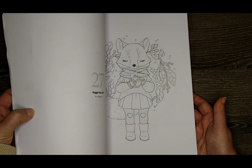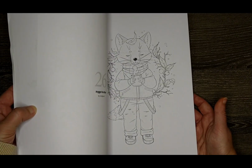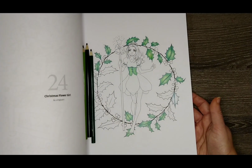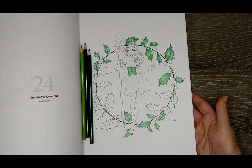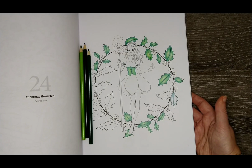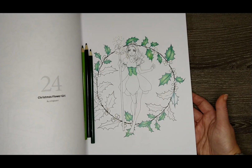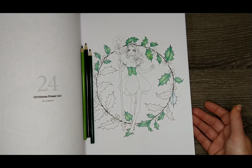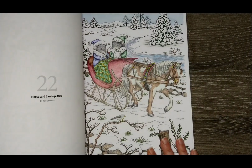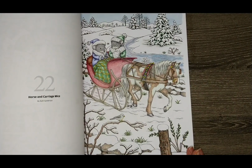Lots of fun Christmas pictures again, and I'll give a sneak peek of what I was working on. So I was working on this page here. This one is by Learinglass Art, and I am liking how it's coming along so far. And then this is the one that I have the mouse page that I had finished. This is another one that I really, really like.